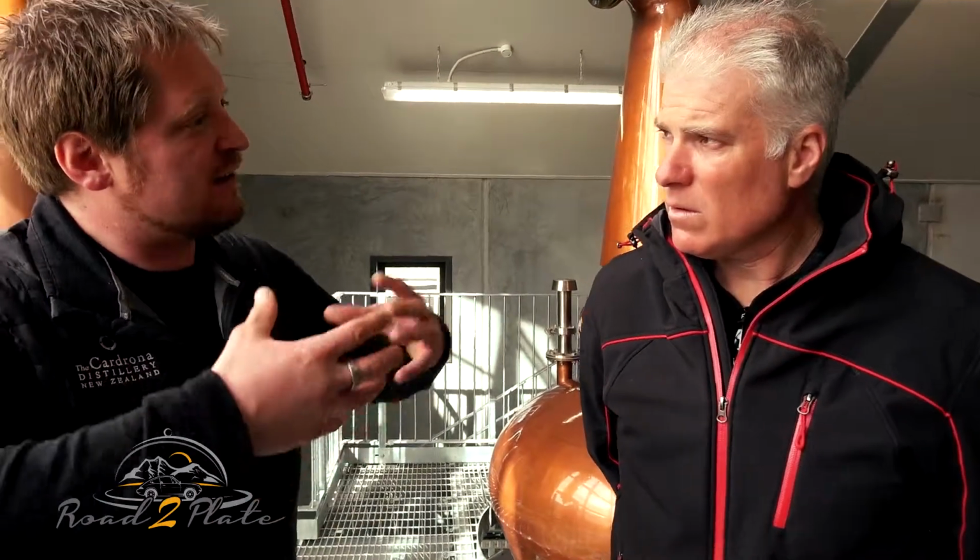The heads and the tails will ultimately, tomorrow, get sent into this still again, married together with our low wines from today's distillation, and we'll recycle that and use it as a bulking agent. It still has lots of great alcohol, and with the contact with copper, it actually cleans that spirit and turns it into something usable. Okay. It's a highly reusable product, isn't it? Again, very Scottish. Yeah. Not wasting a single product.